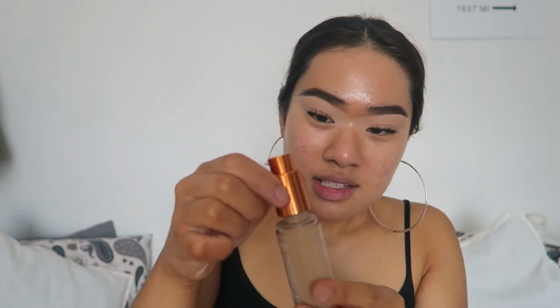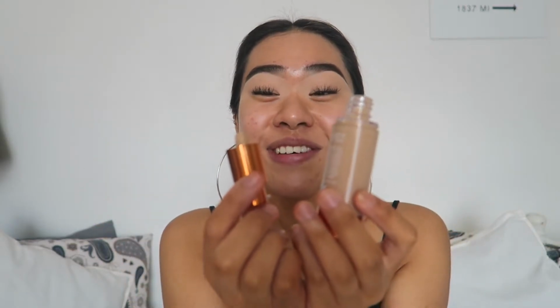Literally, I don't have all day to do this. Oh, that's why. What the heck? There's no actual pump. Where's the stick? Is it lost in there somewhere? This is an actual joke. What do I do with this? What am I supposed to do with that stick thing? I can't feel it in there either. Yeah, there's nothing in there. Anyway, I'm going to be taking some foundation on a Q-tip.